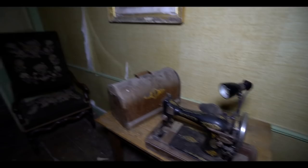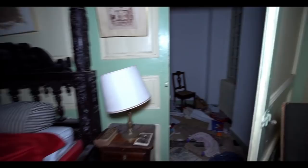Damn, that bed, man. I know. In a trashed room, when you first look at it. What the hell? It's like a tiny little modern room. There's kid stuff in there. Yeah. This has been freshly painted. Yeah, it does. Can you imagine having that bed?